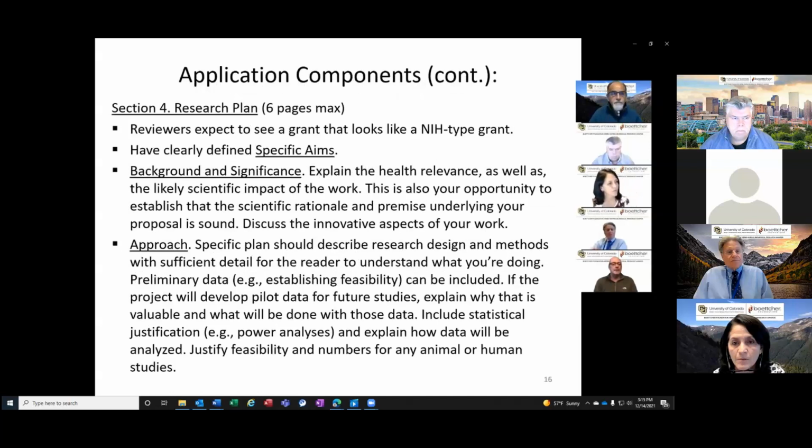Next slide, please, Jim. The research plan has a 6-page limit. The reviewers expect to see a grant that looks like an NIH type grant. So you should have clearly defined specific aims. You should include a background and significance section. This section should explain the health relevance as well as the scientific impact of the work. And this is your opportunity and the optimal place to establish the scientific rationale and the premise that underlie your proposal, and to persuade us that that is sound. It's helpful additionally to describe innovative aspects of your work here. The reviewers are likely to reward innovation, and if you can explain that, that's good.